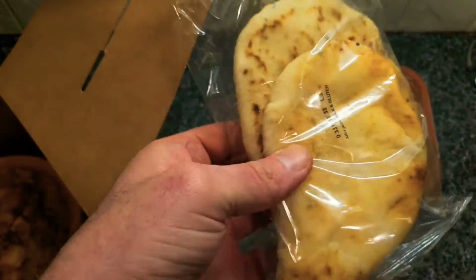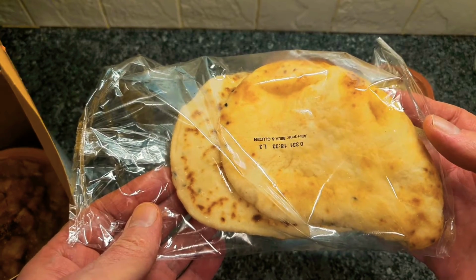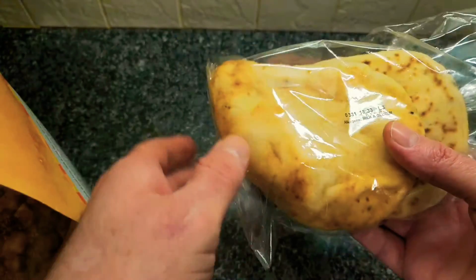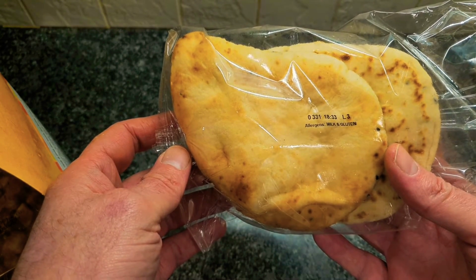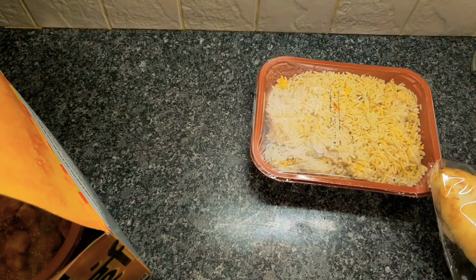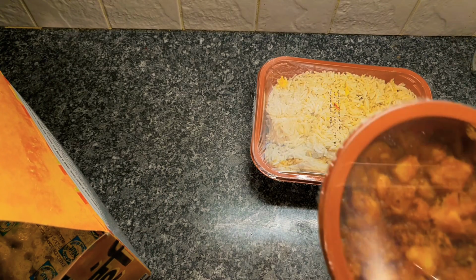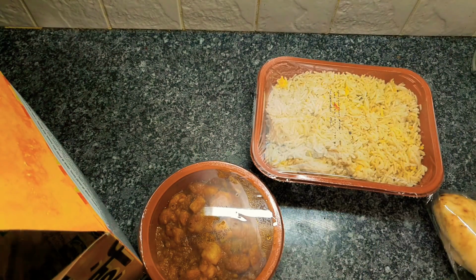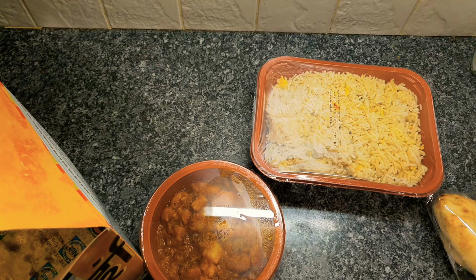2 naan breads. Well, naan breads. Sainsbury's actually, where I bought this, actually do 2 pretty nice looking naan breads, but individual. But they don't look like that. They don't look as good as the other ones. Let's have a look here. We've got the Bombay Aloo, which I've done a review for on the channel. I can vouch for it. Pretty good. And what do we have here?